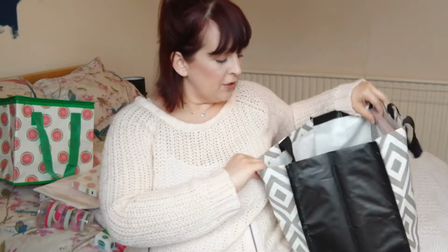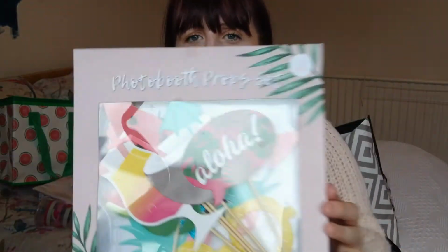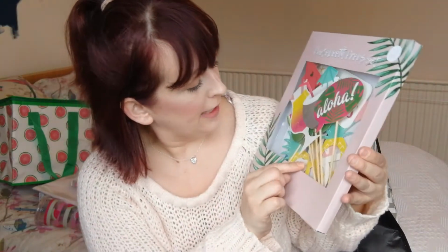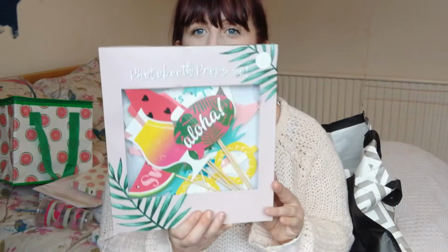And then I got these just as a bit of a laugh. I'm sure once people have had a drink at a barbecue, we'll get some cool photographs. So it's a prop set. It's got a few cool things in there. We've got drinks and an aloha sign. We've got what look like pineapple glasses. There is a piece of watermelon in there, I think. No, it doesn't have a picture on the back. Should we give it a shake so you can see any more? I think there's a few different types of drinks and a few different types of glasses. I don't want to open it because then, knowing me, I will lose all the bits and pieces. So yeah, that could be quite fun.